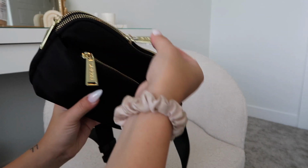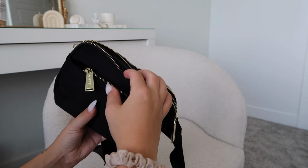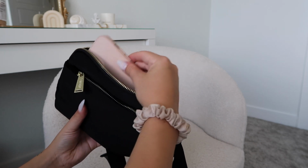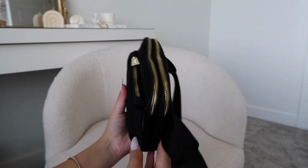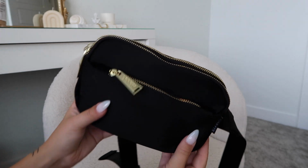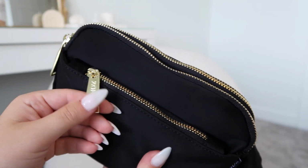But again, this is another item that isn't necessarily specific to travel. I use it so much when I am going on walks or just, you know, want a cute bag for a comfy casual outfit. This one is really nice. It is black with gold hardware. The strap is adjustable. It feels so great. And it's another item that I will not travel without.